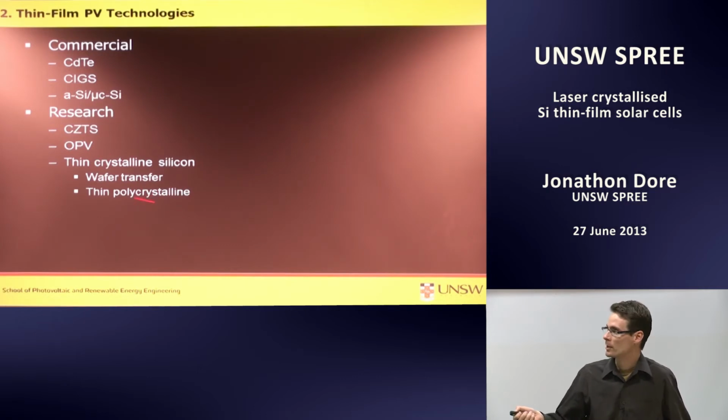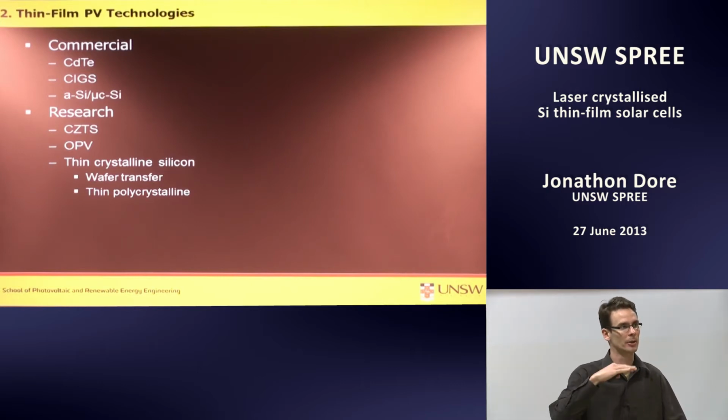Quite differently to what we're doing, which is in the thin polycrystalline silicon, where we grow the silicon directly onto the glass substrate, which is similar to what's done in amorphous and micromorph silicon, amorphous silicon, sorry. Except here, afterwards, we have to crystallize that in some way. And there's a number of ways we can do that.